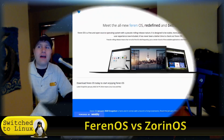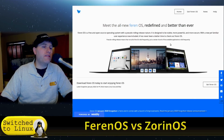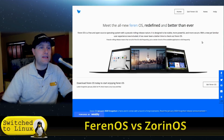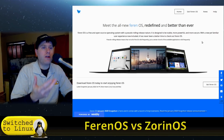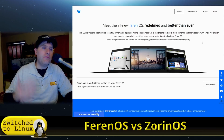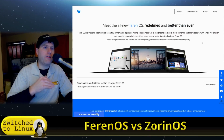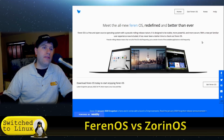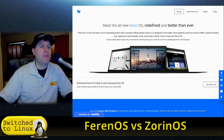So let's go ahead and dive on over first and have a look at their websites. So on FerenOS, of course, just went through a change. There is still the Classic Edition now, which is based on Cinnamon, and the new one is based on Plasma. So what used to be FerenOS was based on Cinnamon and Linux Mint, I believe, and FerenOS Next was based on Ubuntu with the Plasma desktop. Now they've switched it around a little bit, so that now Feren Classic is, I think, still based on Linux Mint with the Cinnamon desktop, and FerenOS is now based on Ubuntu with Plasma.